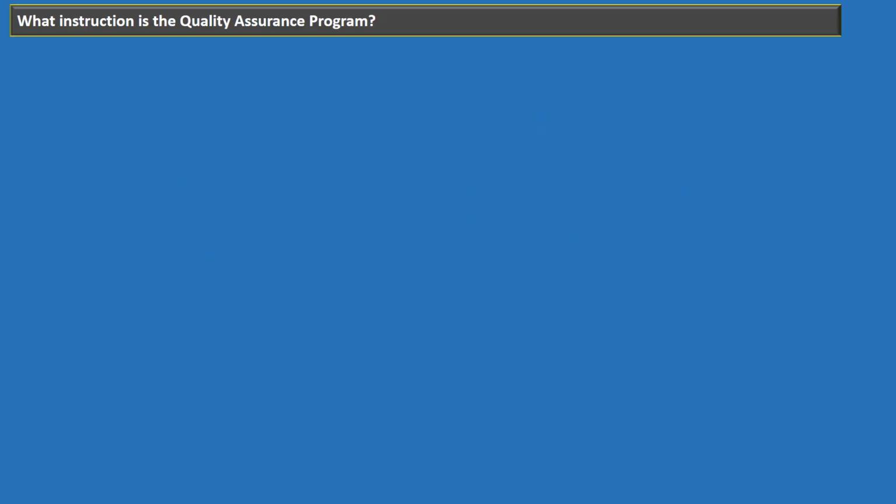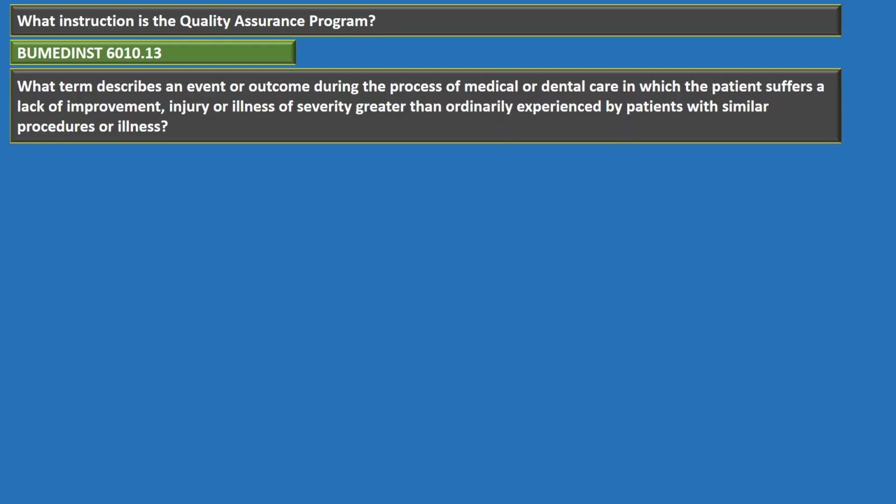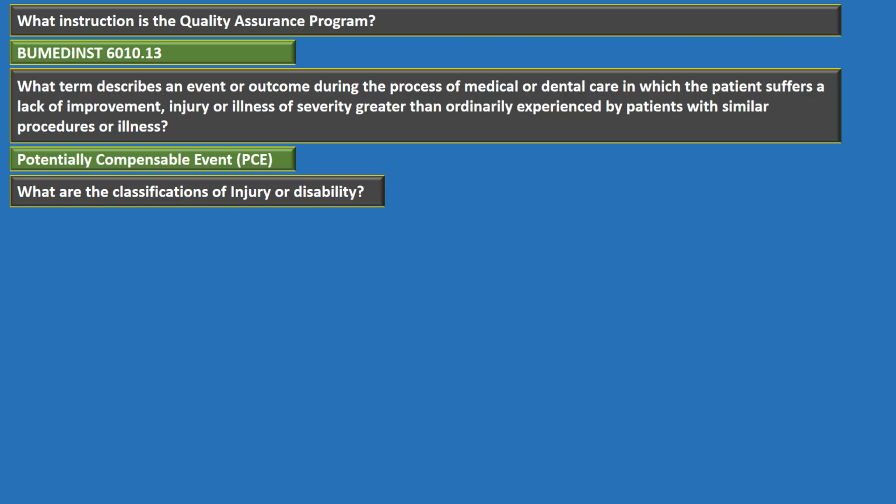All right, so we'll start this off with some review of the quality assurance program. What's the instruction for the QA program? That's BioMed instruction 6010.13. What term describes an event or outcome during the process of medical or dental care in which a patient suffers a lack of improvement or injury or illness of severity greater than ordinarily experienced by patients with a similar procedure or illness? So somebody who's not getting better at the expected rate or has some sort of accident or injury during a treatment, we're going to call that a PCE, a potentially compensable event.